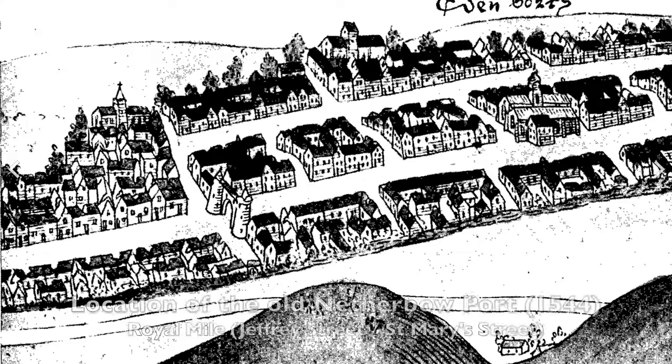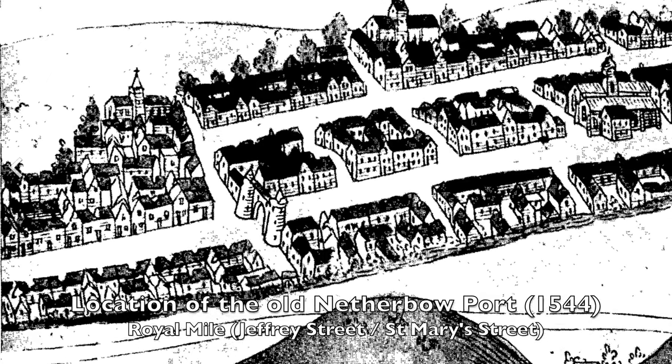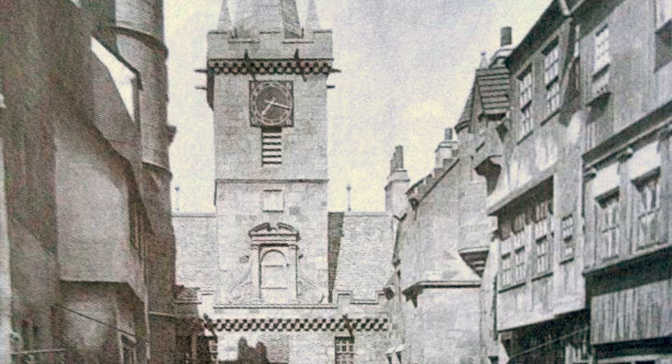As mentioned, the walls had a number of ports, essentially gatehouses, the most significant being the Netherbow Port, a fortified gateway which was located adjacent to where the World's End pub is now on the Royal Mile.